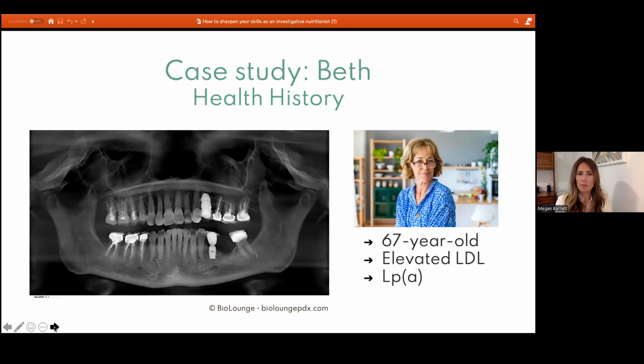So we did her labs, and in fact, yes, her LDL and total cholesterol were elevated. And then she also came up elevated for Lp(a), which is an independent genetic risk factor for cardiovascular disease. So I was concerned, but I'd been doing her labs for a while. So I'm looking back saying, how did her cholesterol go up 40 points in the last year, 50 points in the last year? A little bizarre.